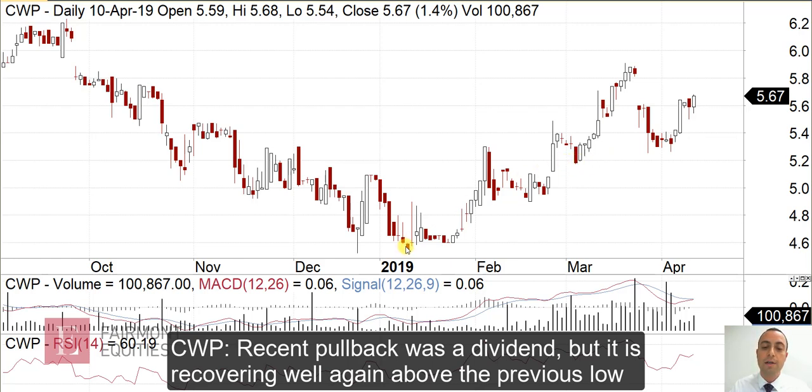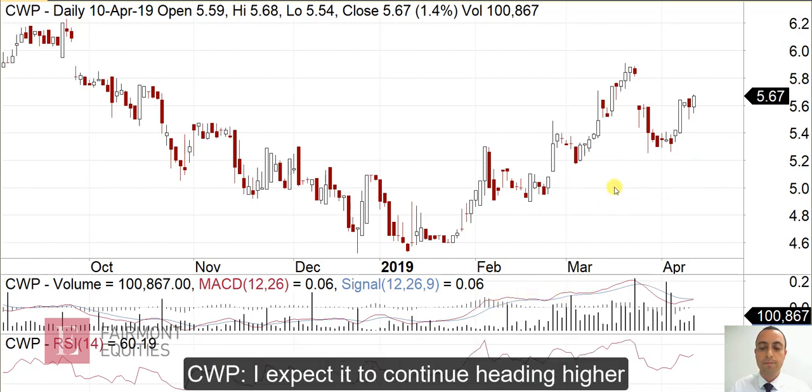So in other words, off the lows since early January, we've had higher highs, higher lows, good volume on the way up. I expect this one to continue heading higher.